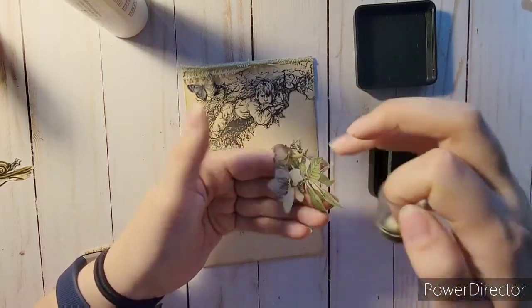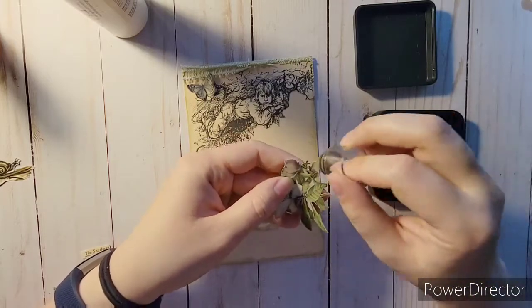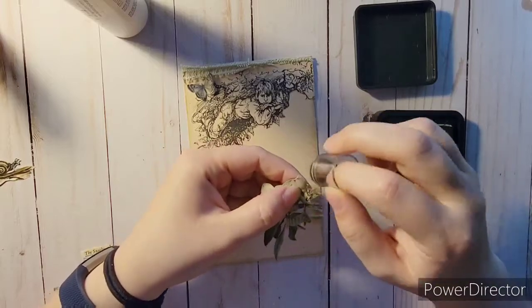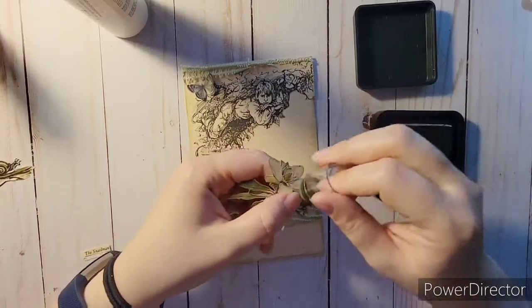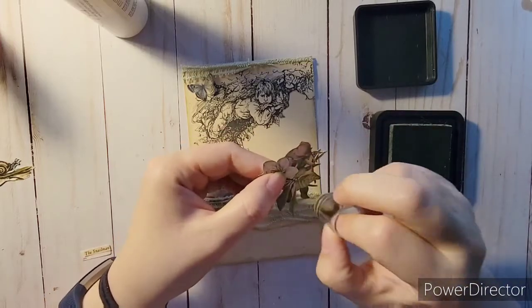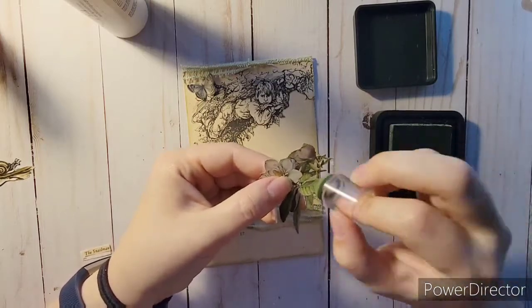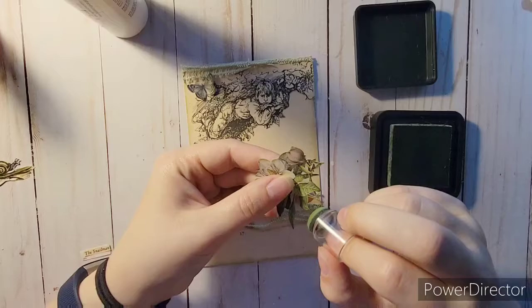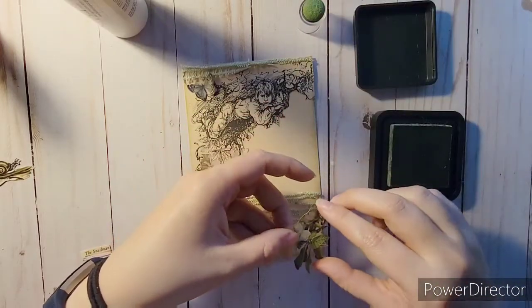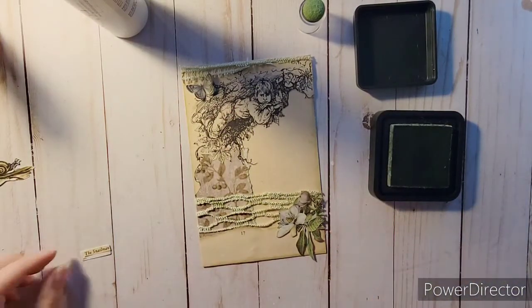And then this had too much white around it, so I fussy cut the outline. And I didn't do the center part because some of that will be covered. This one was actually in the snippets, because all the other flowers are a lot smaller. So this is the biggest flower they got there. Kind of distress that a little. That'll be in the middle there.